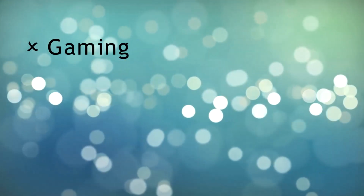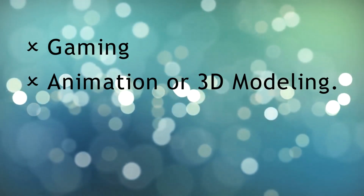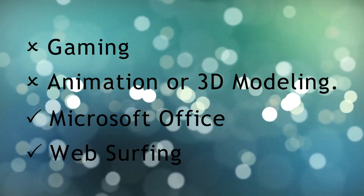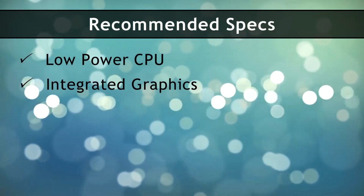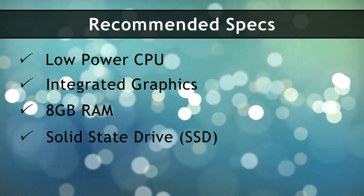Alright, the first category is for those students who do not game and are enrolled in a course that doesn't require you to run any graphic intensive software. This laptop should be more than capable of running Microsoft Office and browsing the web seamlessly. For the specs, we are looking for a low power CPU for longer battery life, no dedicated graphics card, 8GB RAM, SSD, and it should also be reasonably lightweight.